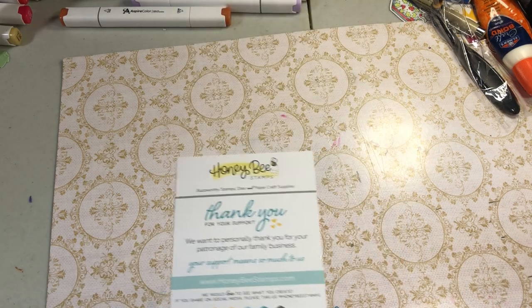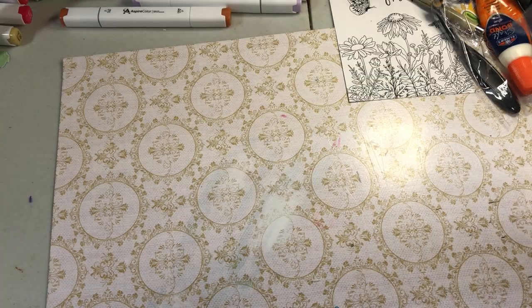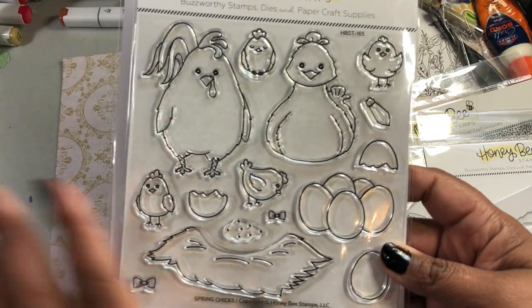And I'm going to have to start doing that because I don't ever put the hashtag on there. So that'll be fun to color. And then I bought this set. I've been looking at this set for a while. It's so simple, but it's so cute.